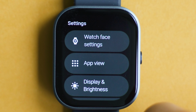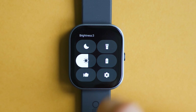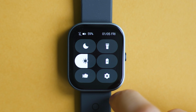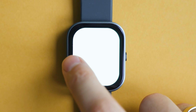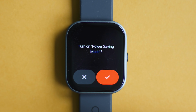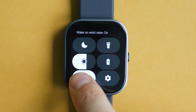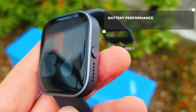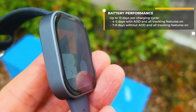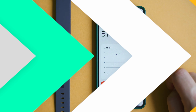For instance, adjusting the screen brightness is a super easy task from the quick toggles area. You can enable or disable the wrist gesture in the same way. There also is a battery saving mode. Never had to switch it on my own because even with always on display, the battery backup is quite remarkable. It can last up to a week. Without AOD, CMF promised a close to 2-week endurance between recharging cycles, which given the large display is quite a good achievement.